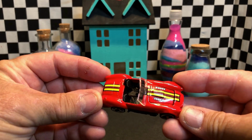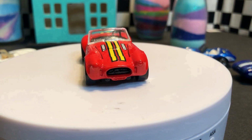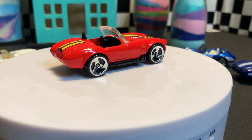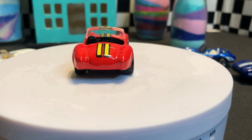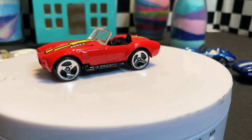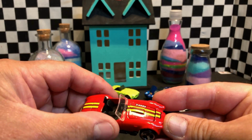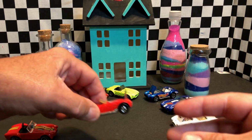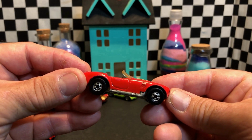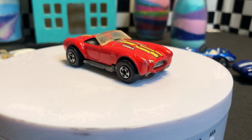Got a nice, pretty bright red one here with yellow stripes. Nice wheels. This is one from 82. Got another one from 82. This one right here looks all original. Don't look like it's been redone.